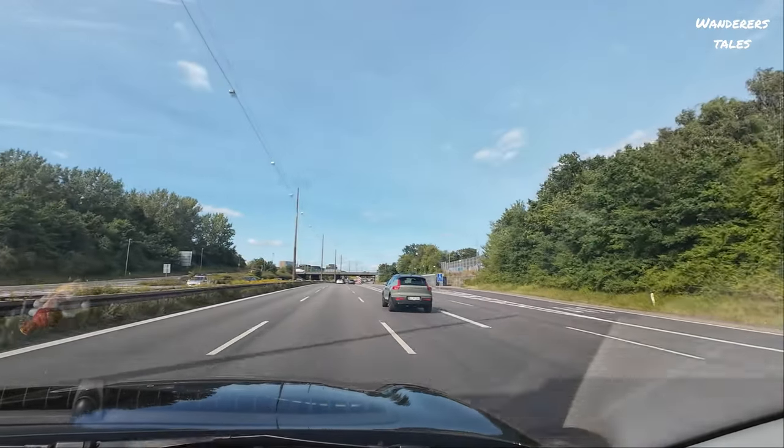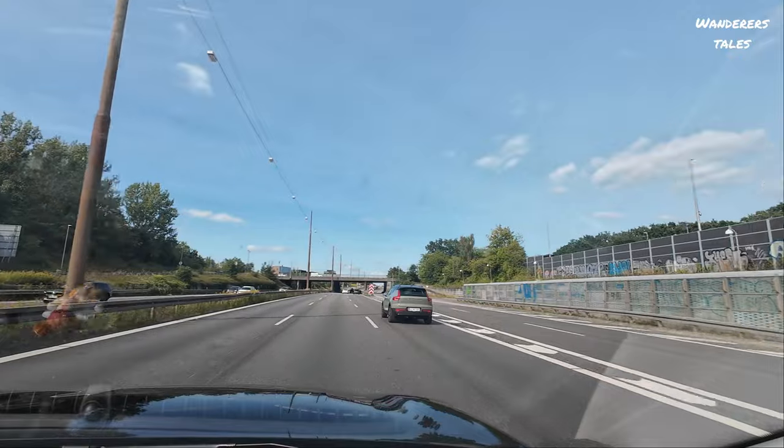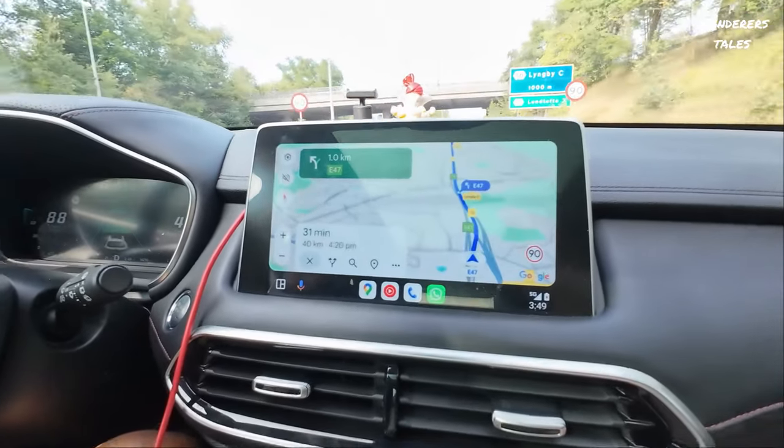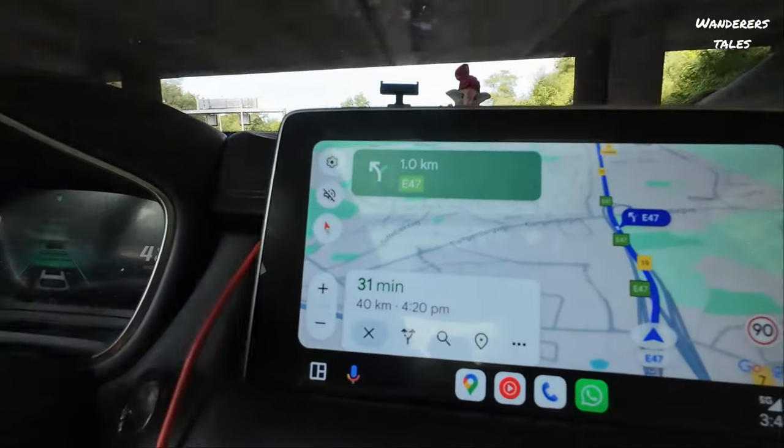Last time around, when we were heading towards Tisvilde and Gilleleje, we had just done a pit stop there, but we wanted to explore more, so that's where we are going back. This strand is about 50 minutes from our house, so we are starting at about 3:30 and hopefully we will reach the place by 4:20.